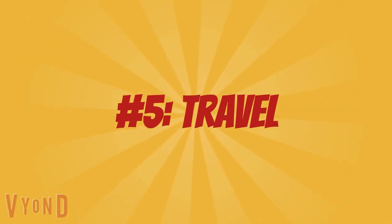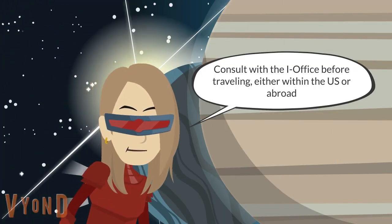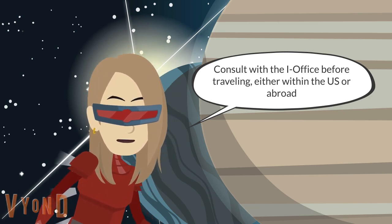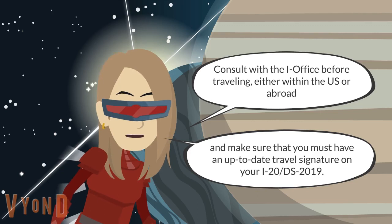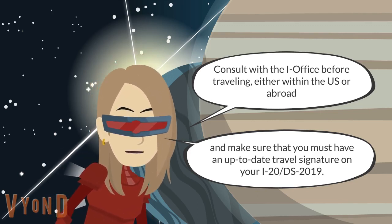Number 5. Travel. Consult with the international office before traveling, either within the US or abroad, and make sure that you have an up-to-date travel signature on your I-20 or DS 2019.